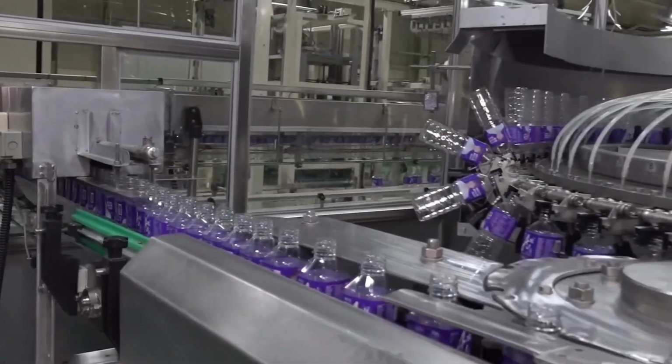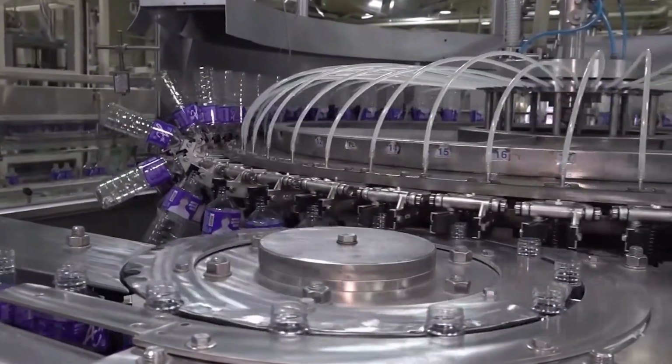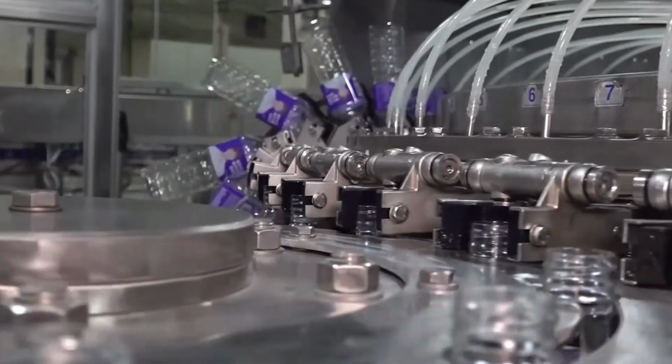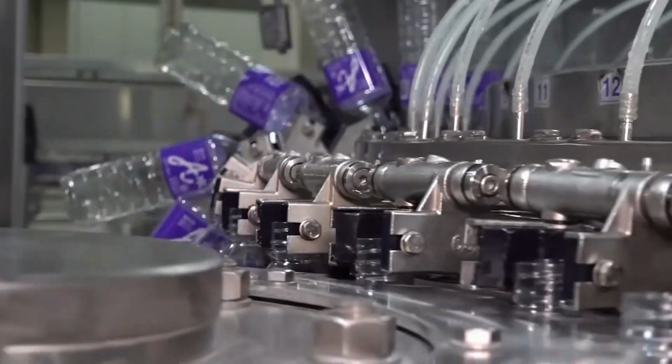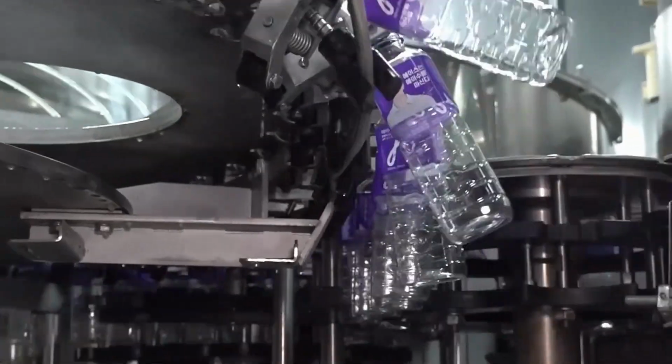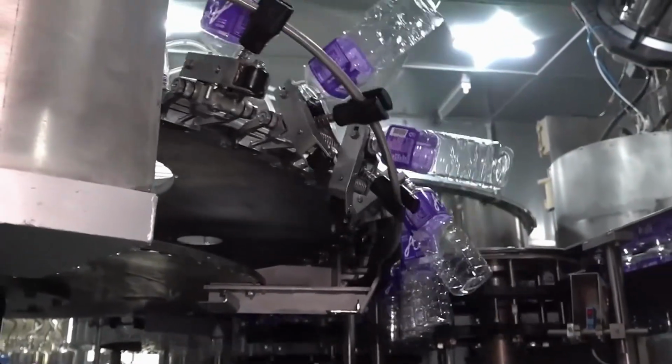Each bottle is thoroughly cleaned and sterilized before filling to guarantee that it is free from any contaminants and ready to hold purified water. The bottles are first inverted and then cleaned with jets of filtered water to remove any dust or waste that may have settled during manufacturing.